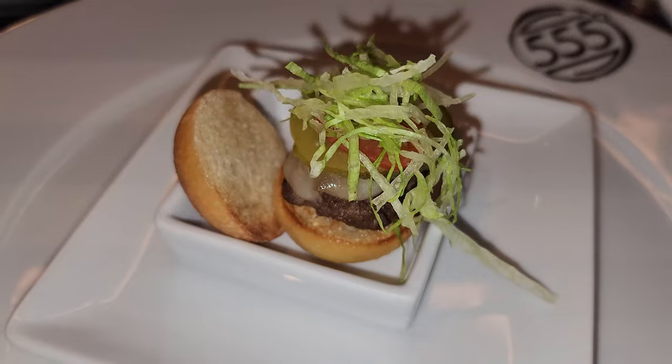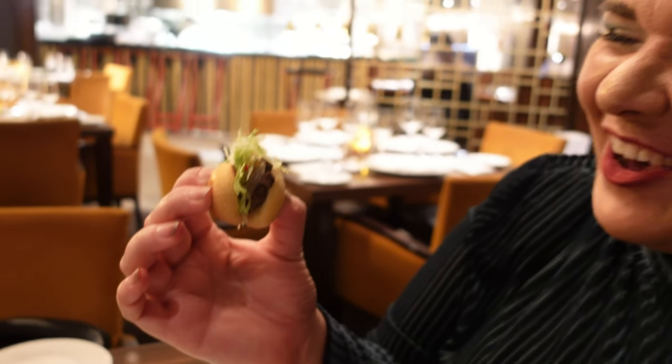So they gave us a little complimentary baby slider, and it's so cute. It is the most adorable little thing. Oh my god. It's a little burger. Aww. It's like a little Krabby Patty. Cute! I love it. We have so much more food to come. We have our starter, a super salad, entree, and a dessert, and two sides. Oh, we're in for a treat.